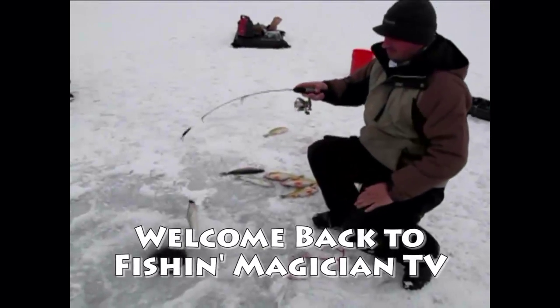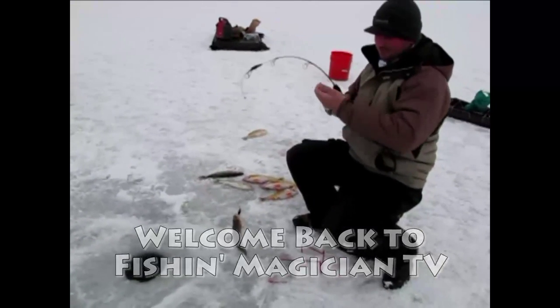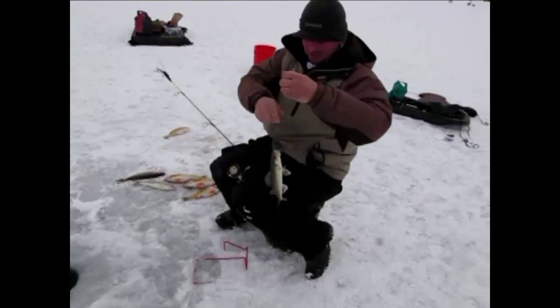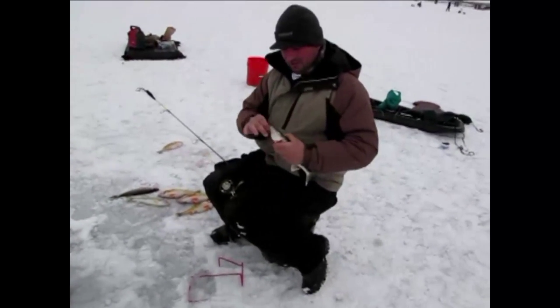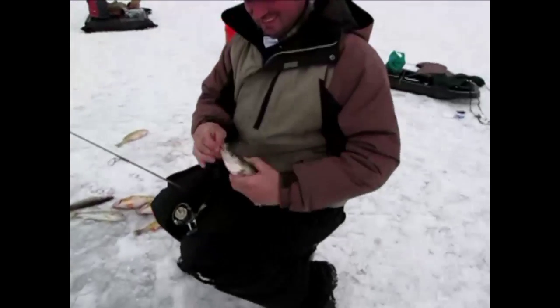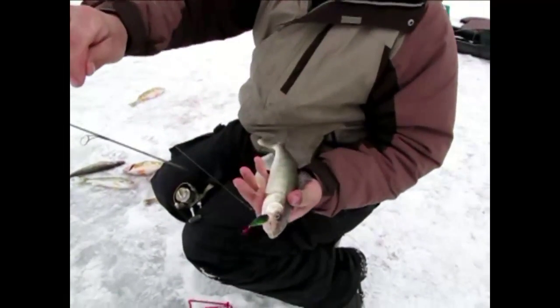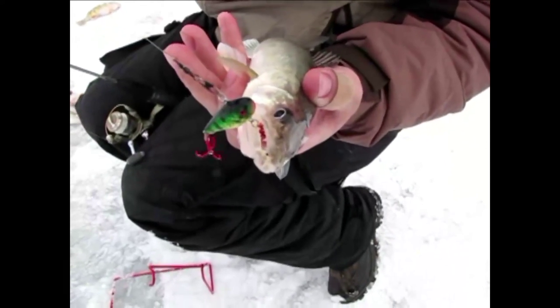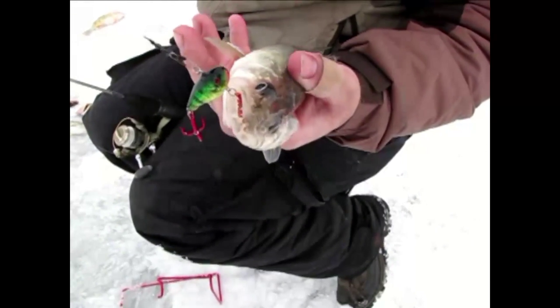Travis hooked up on his super walleye rig. Look at that, and it's a nice keeper walleye. Now good. I got a fish. Now I got to go buy something else. That is great. Way to go. Can't beat that. Good mixed bag today.